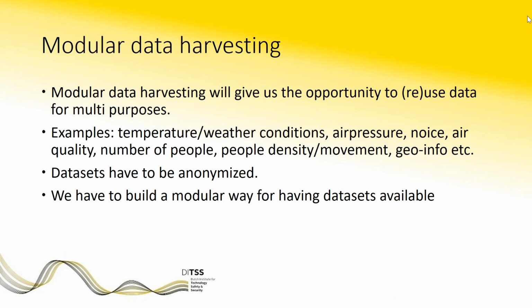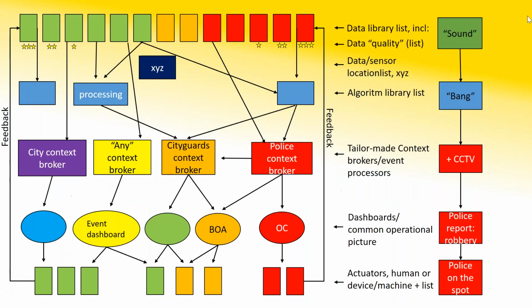What we do with data is modular data harvesting, not one big, not one company having all the data, but all little data sets, modular. With the data library, a national sensor list done by the cadastre. Tailor-made context brokers, so you can connect any data set to your context broker and get an answer on your dashboard and then give it out to actuators.